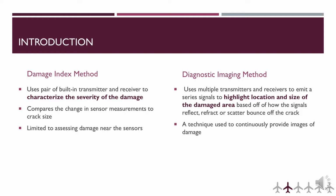The first method that will be explored is called the damage index method. This method involves using pairs of transmitters and receivers to quantify the severity of the damage that is present. This method compares the change in the sensor measurements from a base or control test to the damaged material.